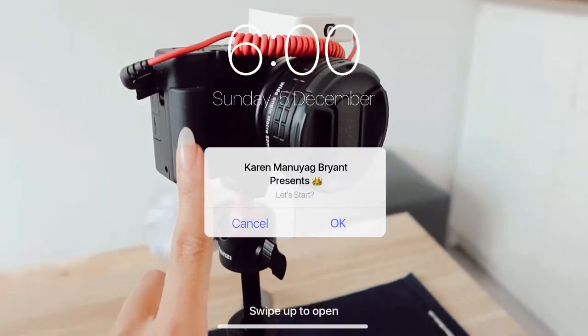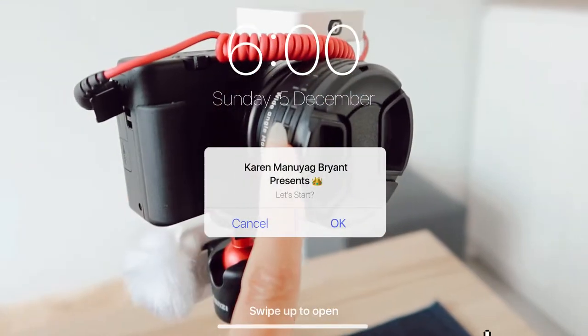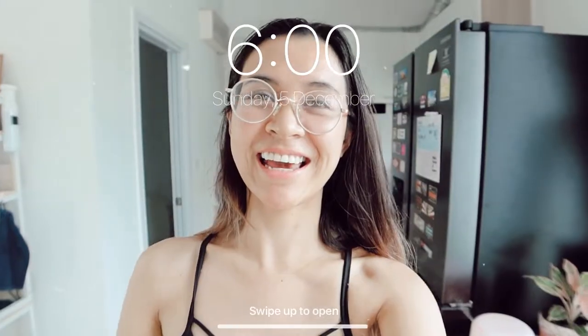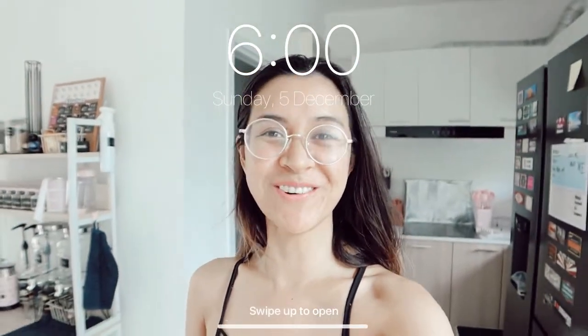A Sony ZV-1 or a G7X Mark III. I bought a lens mount. Guys, this is with the wide lens. Oh my god!